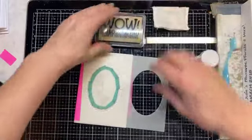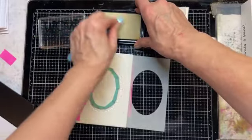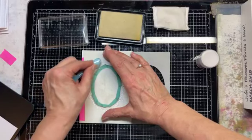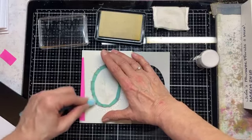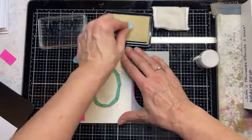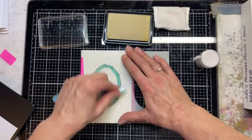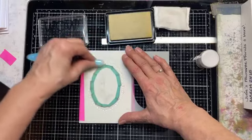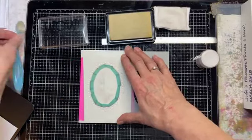Then I'm going to take my Wow embossing ink pad and a blending brush that I keep just for embossing ink, and I'm just going to pick some ink up onto the blending brush. I would obviously hold my stencil in place, not rely on the tape, and I'm just going to go round in little circular motions and make sure I get into all the nooks and crannies, because it's a really nice fine detailed stencil, this one, for the oval. It looks lovely if you just ink it, but it also looks so lovely when you add embossing ink and a bit of embossing powder.